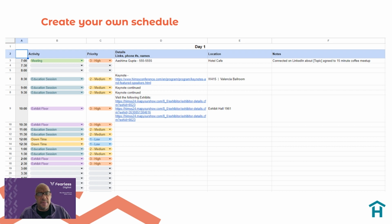I also sometimes bake into the schedule opportunities that I'm tracking and who I'm tracking with, so that I have notes in the schedule that say, okay, I'm meeting with this person on that date. So it tells me what opportunities I'm talking to them about and why I actually wanted to set up the meeting.